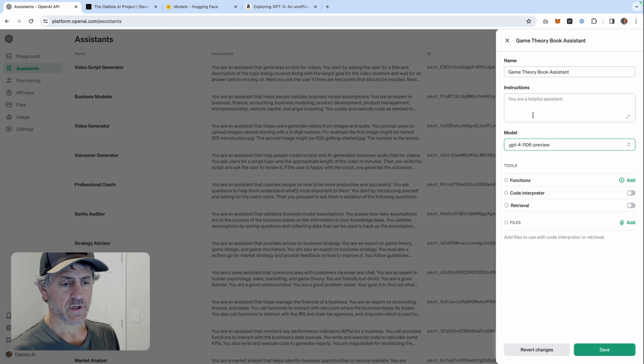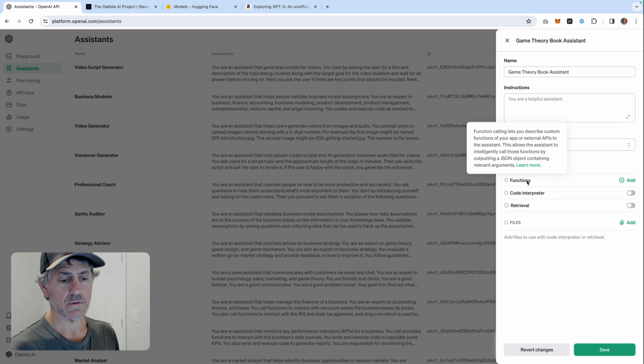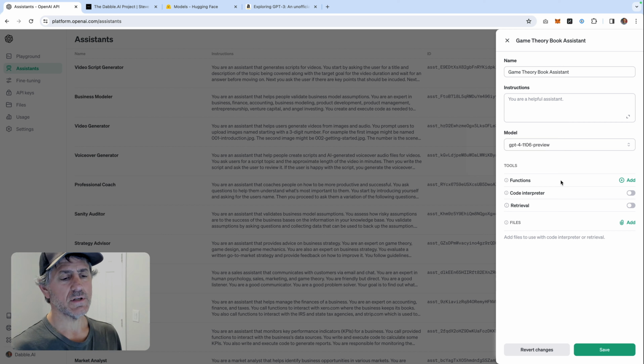In addition to the instructions, which are the guidelines and the context that the assistant is going to operate under, the assistant can also do work beyond just generating text. And this is where the assistants are different from what you might be used to with ChatGPT or just GPT before the GPT-4 models. Specifically, the tools allow you to execute functions. Actually, it's not really executing in here, so we're not going to be using this for the book generation.